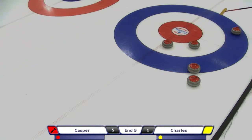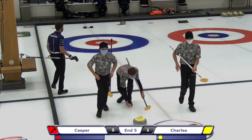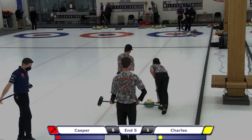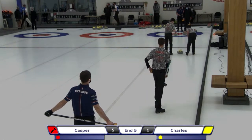We have to try and come this way, hold them to 1. But I'm not too sure if they can even do that. Even if they do make this, I think they're calling a freeze in that pocket, and even if they do make it, Danny might still have a draw for 3. Joseph wasn't too convinced in the hack, but they're going to give it a go anyways. Noah, 4 is fine. Yes. Go.